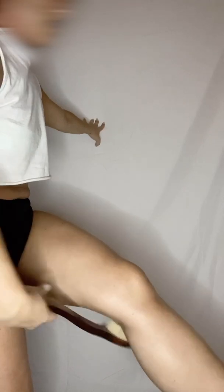Get the back of the knee, front of the knee. This is where I think I would prefer a handheld one. Go up from the knee, over that thigh. Now I'm going to pay some special attention to the booty and the hips in a second, but I'm just going to do the whole thing as I would.